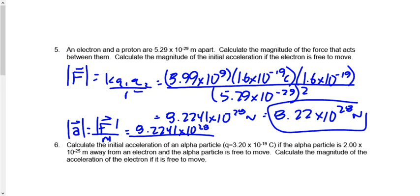We're looking for the initial acceleration of the electron, so let's use the mass of the electron. If we were finding the acceleration of the proton, we'd use the mass of the proton. This gives us 9.03 times 10 to the 58.